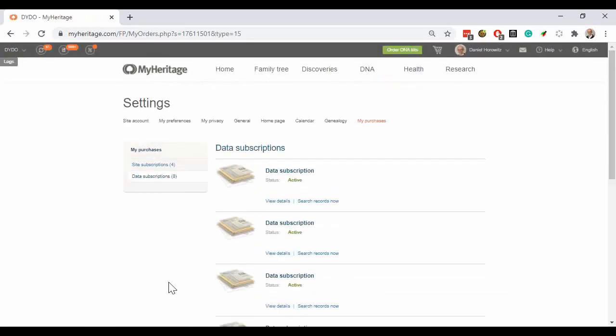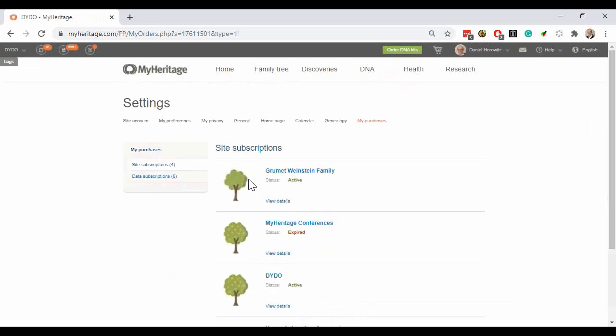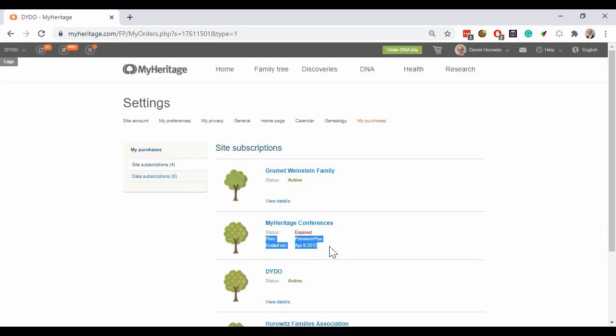I don't know why I show here 3 or 4 or 8, but that's probably because I play a lot with the system to do my presentations. But you should be seeing only one data subscription if you have the data subscription or the complete, and the site subscription, which is part of the complete. And this, for example, is premium, and this is premium plus. You can see that actually one is expired. You see, I have this right here just to answer the question. So here I can see it's expired.